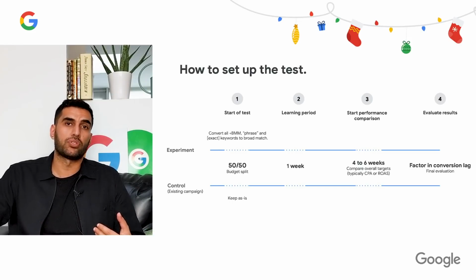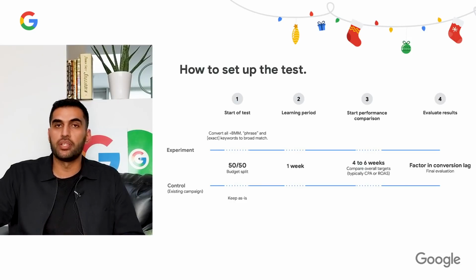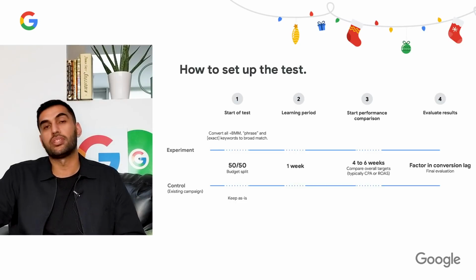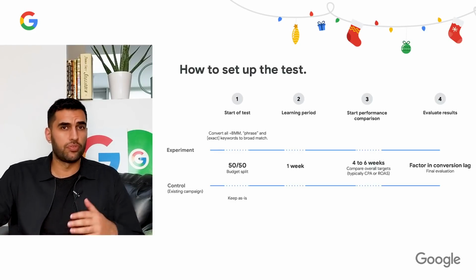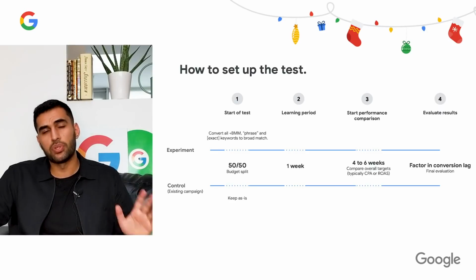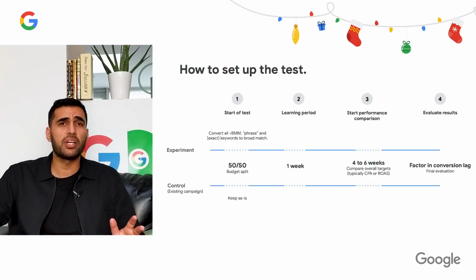If you're sensitive to fluctuation or for whatever reason you don't feel comfortable doing that, you can do 80-20%, you can do 90-10%. Just keep in mind that the test might take longer, and ask yourself the question, what is the opportunity cost? What if this is working, but it's taking me a few extra weeks to get to the result before Black Friday, before the holidays? So I'll encourage you to do 50-50. If you can do that, do whatever you feel comfortable with. That's why the budget split is there.